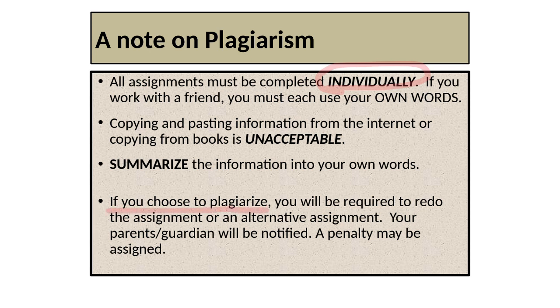And again, if you choose to plagiarize, because it is totally a choice, you'll be required to redo the assignment or something alternative. And a penalty may be assigned. The office might get involved, depending on the severity of it.